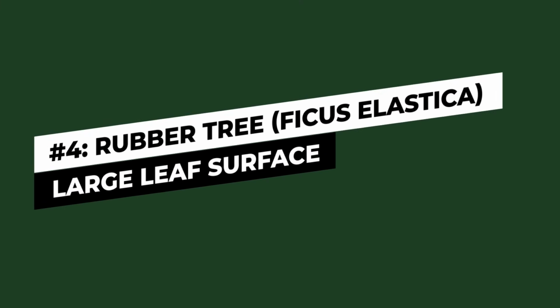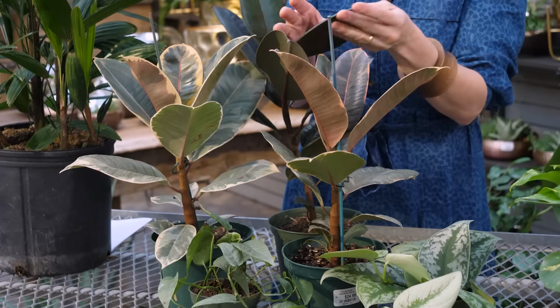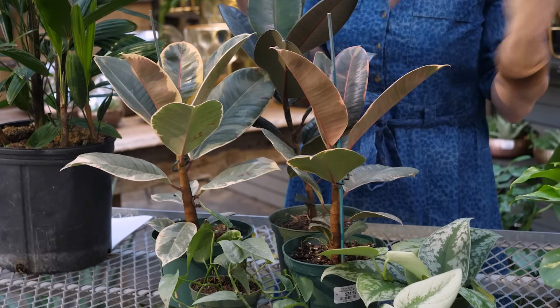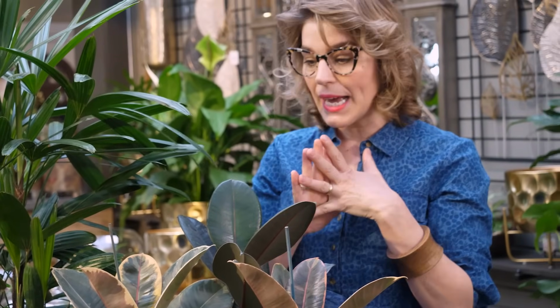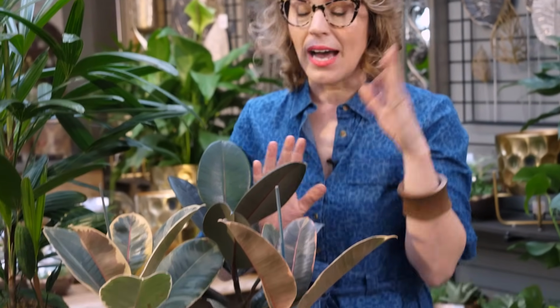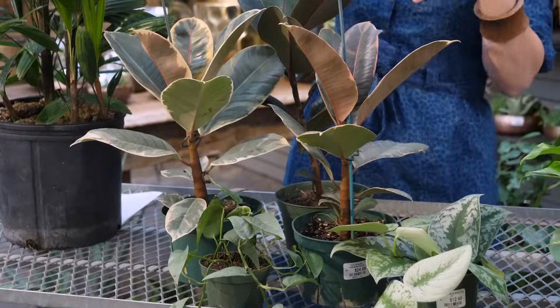Rubber trees. These are smaller specimens of this, but the rubber tree is a fantastic air purifier because the leaf surface is so large. So the larger the leaf surface, the more toxins it can pull in. The bigger the plant, the more toxins they'll pull in, and more oxygen will be released. So with the rubber plants, they like bright light. I have one in a north-facing window in my bedroom, and it's doing beautifully. They're also very, very easy to clean. You just need to get a cloth and just wipe the glossy leaves. So from this specimen, it will turn into a tree if you wish to train it that way.